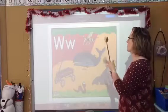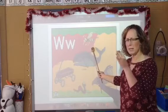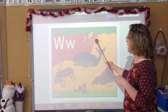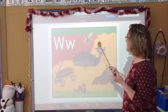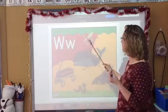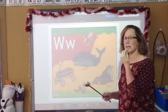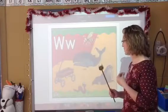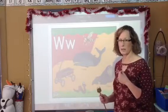But the other thing that's on here, this one kind of looks like a bumblebee. But does bumblebee start with W? No. So this is actually a wasp. A wasp is similar to a bumblebee because it'll have a stinger and stuff. And a lot of the ones I see around here are mostly all black. So we don't want to call it a bumblebee. We want to call it a wasp. Can you say that with me? Wasp. Good job. Wasp starts with W. That might be a tricky picture for us just because it looks like a bumblebee instead of a wasp.